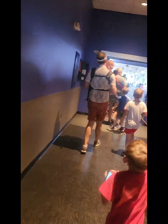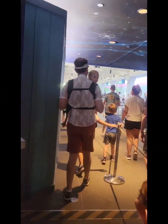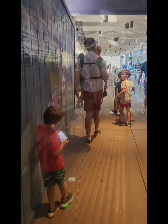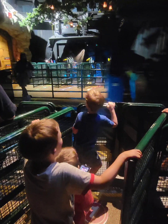Finally made it back over to E.T., and again, walk on. There was really no wait here, which was amazing. I liked this little hidden detail that was inside the team members' little thing. That was awesome. Here's the waiting area for the child swap. Again, inside, in air conditioning with a bench. Like, parents, you can't ask for anything better.